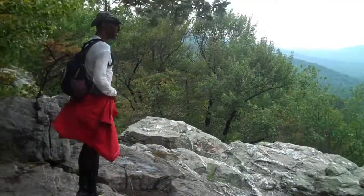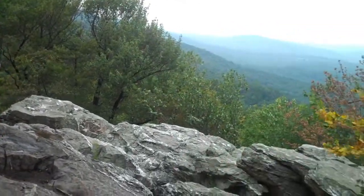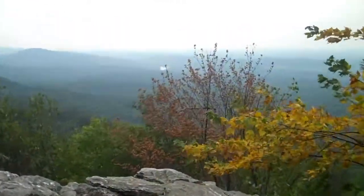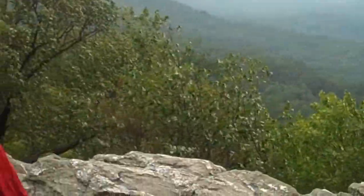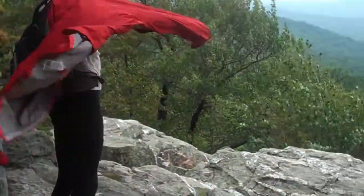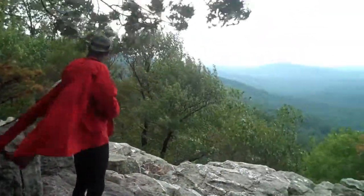This is Bear Den Rocks Overlook in a gale-force wind. Up there, you can make out a little bit of the Shenandoah River. It is windy, but at least it's not raining.